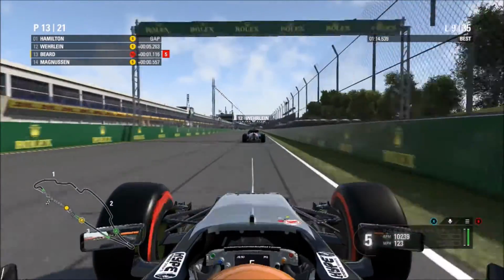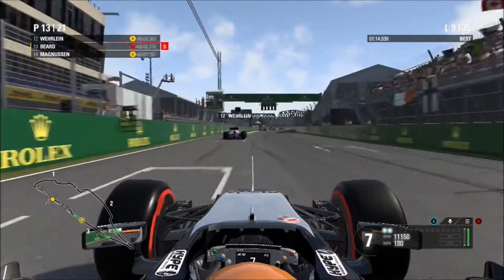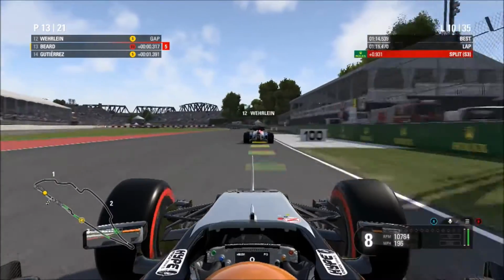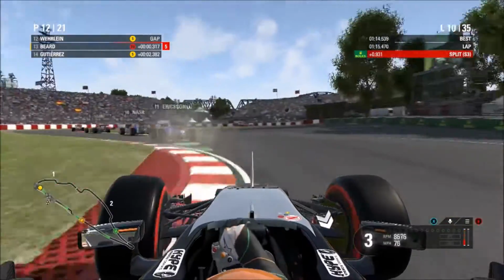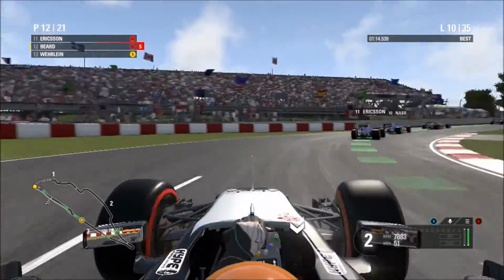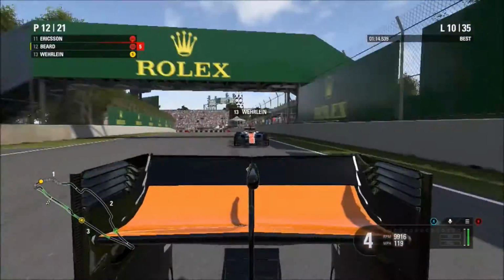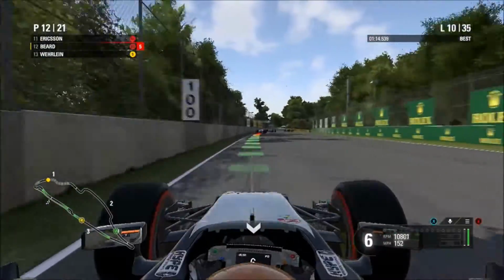Next up is Pascal Wehrlein as well. And are we going to be able to get the jump on him as well as we come down this front straight here? The straight line speed is absolutely incredible. Nearly clocking 200 miles an hour into turn 1, but we dive up his inside into turn 1 and move into P12. And the AI pretty much just back down to me at the moment, because with straight line speed around this Canadian circuit, they really don't have much to fight against me.